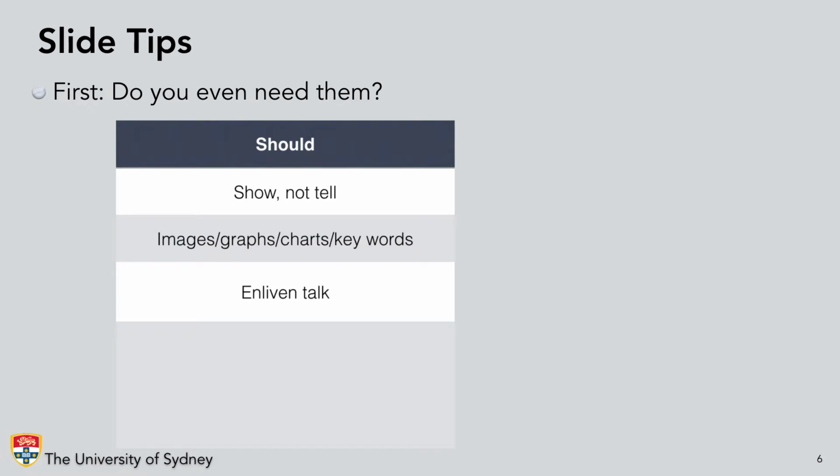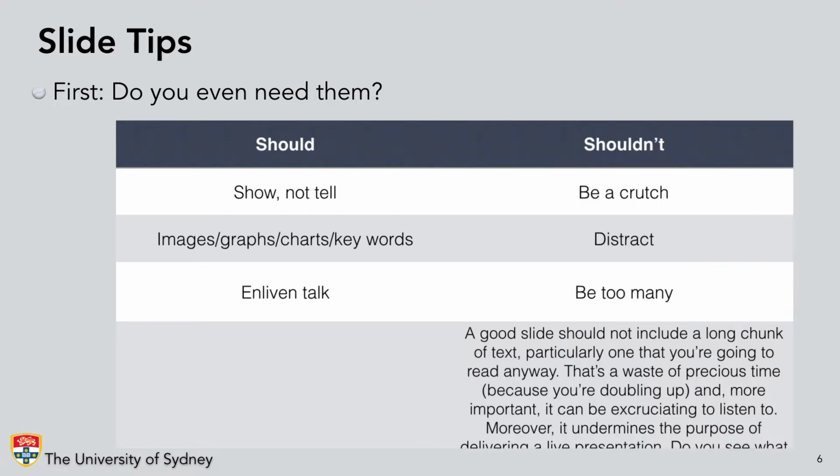When you think about slides, the first thing you have to ask yourself is whether or not you even need them. Because you might not. If you do, though, think about what slides should be. They should show things, not tell things. Telling is your job. They should include images and graphs and charts and keywords. They need to enliven a talk.